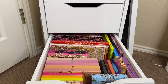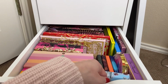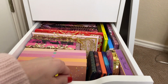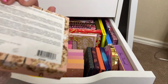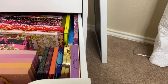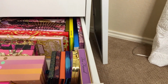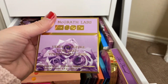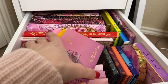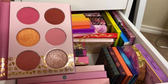All right, let's go into the drawer that has not only Pat, but quite a few BH and other stuff. So this is a good drawer. My Pat quads, I'm holding on to. There's a reason I buy certain quads, and I buy them because I know I will use them, because I know they've got standout shades that are just totally up my alley. So these two are going to stay with me for sure. And so is this one, the Venus in Fleurs. So good. But let's move into Juvia's Place, a super affordable brand that has really stellar shadows.